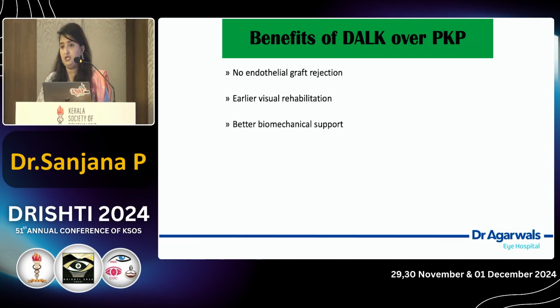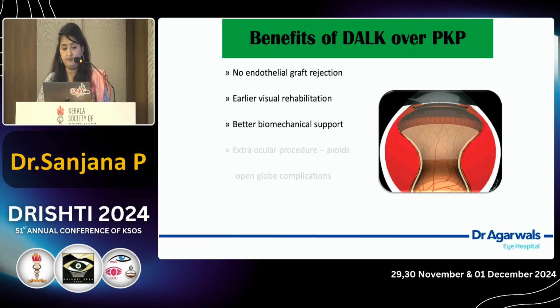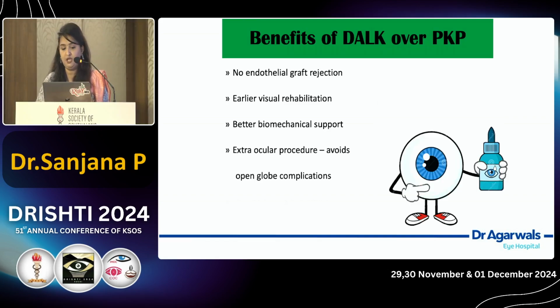Better biomechanical support because it is not an open sky procedure, because of which we are not altering the glaucoma aspect. Extraocular procedure, which avoids open globe complications as mentioned, like suprachoroidal hemorrhages if you are doing a DALK over PKP, and a shorter course of steroids.